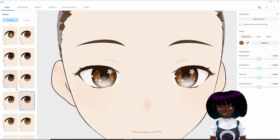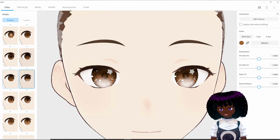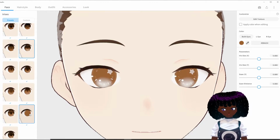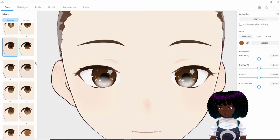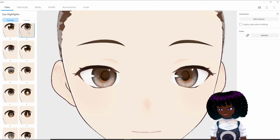That's kind of cool. I mean, it just gives you more flexibility and wearability for your characters. It also gives you another way of being a bit more creative instead of just having standard. Anyways, and then you can change the eye highlight itself.